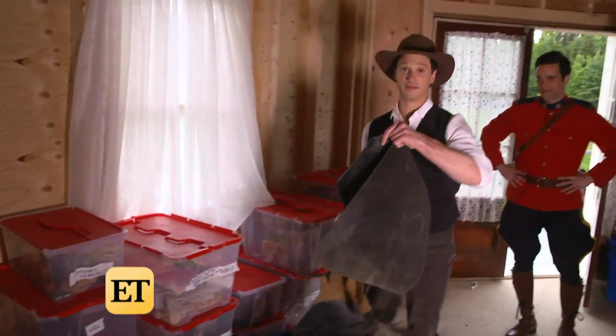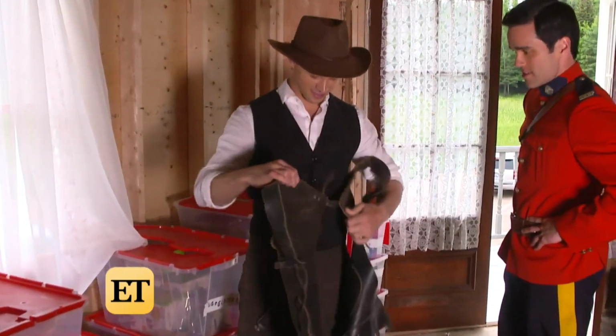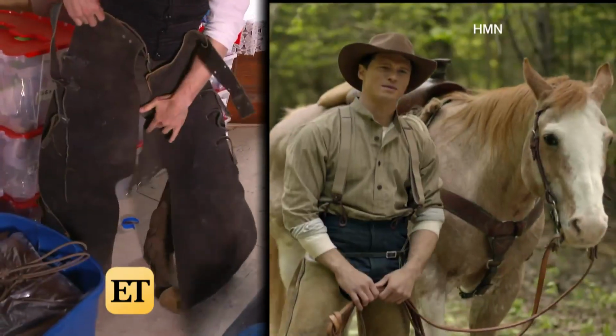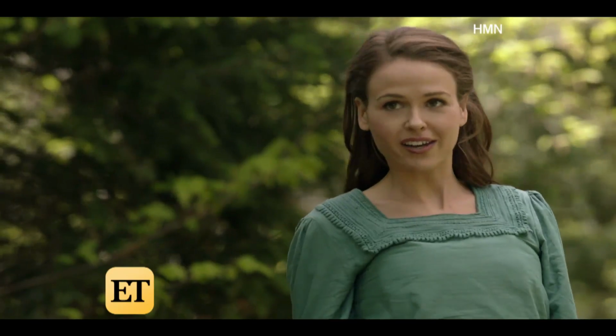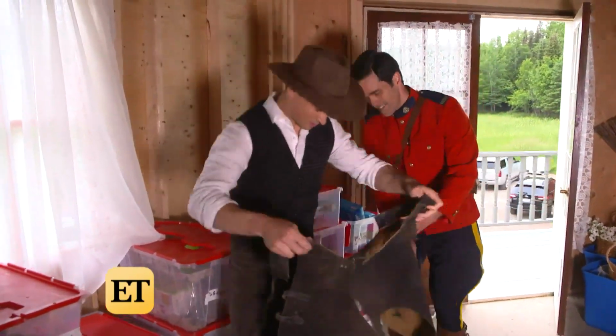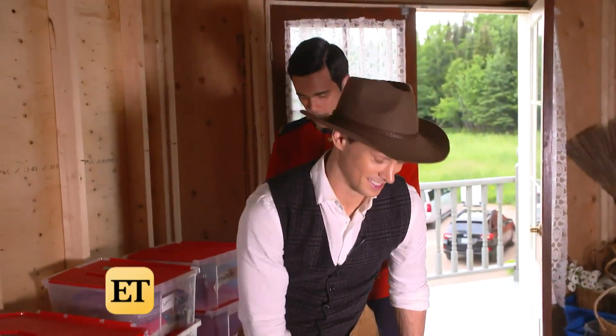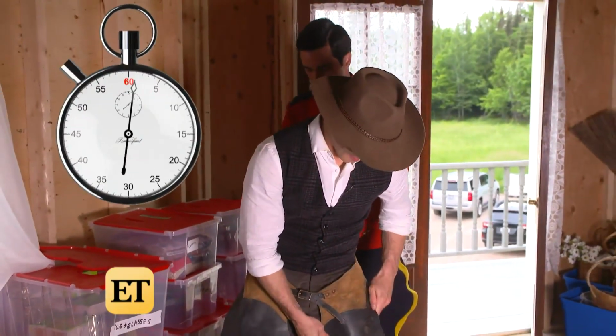These are our dream. These are chaps, and we get to wear these. Oh man, I love these. It's like when I put the chaps on, I'm a real cowboy. So, do you just look like a cowboy, or are you the real thing? Can you do me up, man? It's quite an extensive process to put these things on, actually. Yeah, it takes like a good 5 minutes.